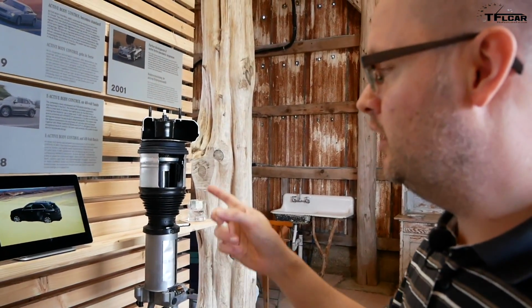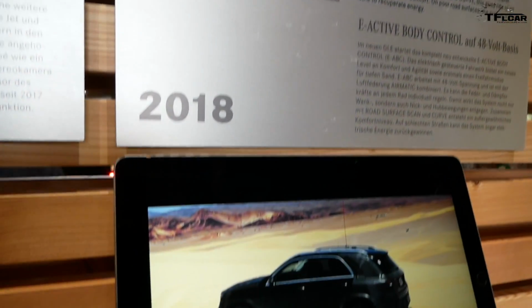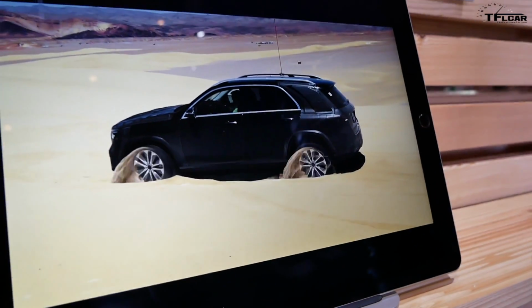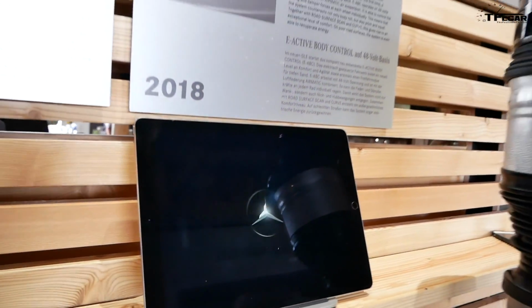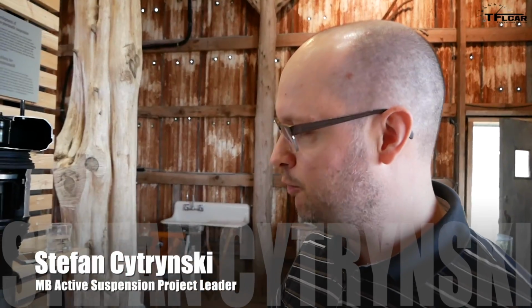And for the new GLE, we developed a completely new system. That's why we changed the name. It's now the E Active Body Control, and E means that it's completely electrically powered. And we use most of the software functions from the S-Class, so you get S-Class performance now in the GLE, but with completely new hardware. And we were also able to increase the driving comfort.